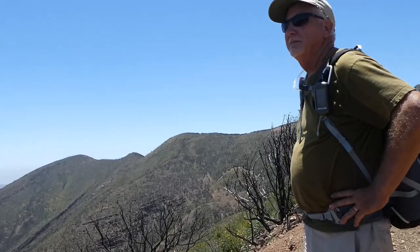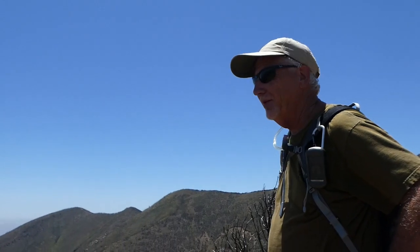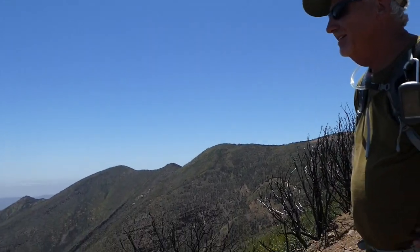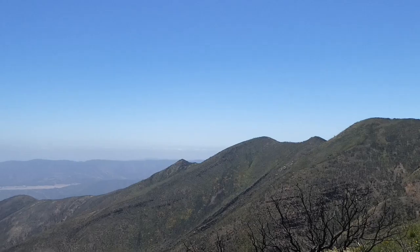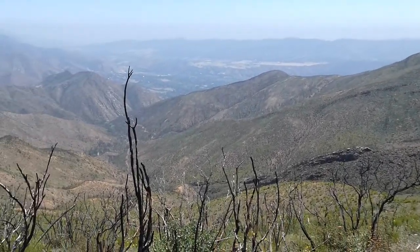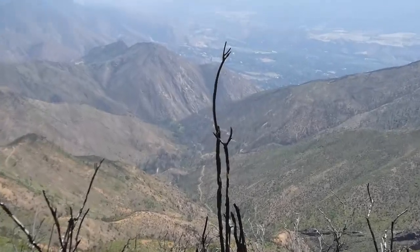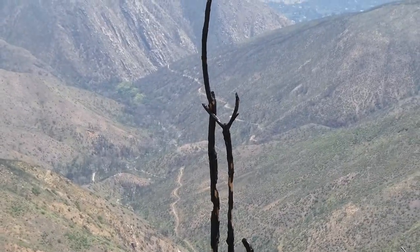So Matt, you decided to go up to the tower with me. Yep. And how's it going so far? Good, I feel pretty good. Good. And then what do we got here? Quite a view here. Got quite the view, looking down to the valley where we came up. You can see some of the trail way down there.